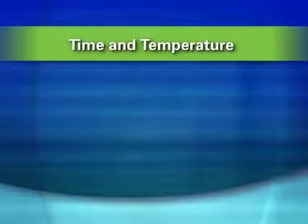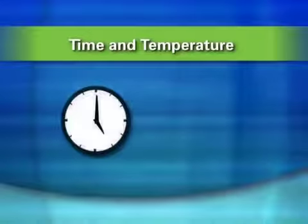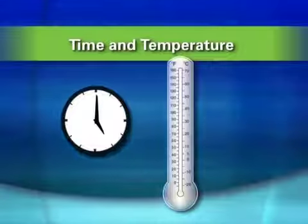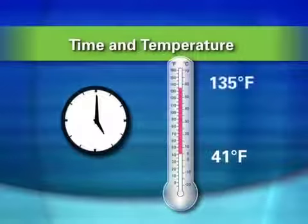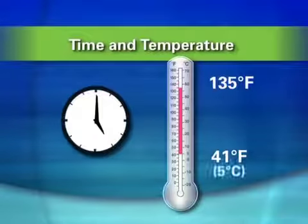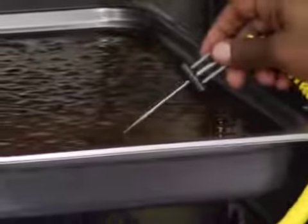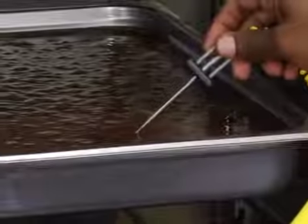Now, while it can be difficult to control acidity, moisture, and oxygen in an establishment, there are 2 important conditions for growth that you can control: time and temperature. Remember, microorganisms grow well at temperatures between 41 degrees Fahrenheit and 135 degrees Fahrenheit, 5 and 57 Celsius. So, to control growth, it's important to keep food out of this temperature range by cooking it to, or keeping it at, the proper temperature. Remember, keep hot foods hot and keep cold foods cold.